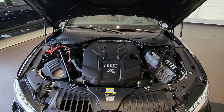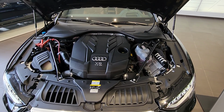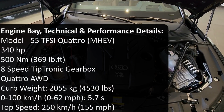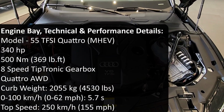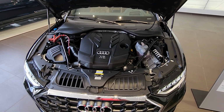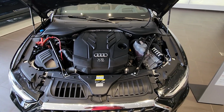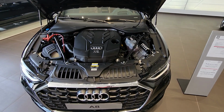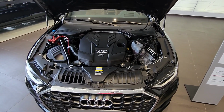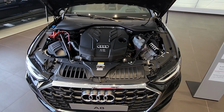So here's the engine bay of the Audi A8, and like I told you, we have only the one version, the 55 TFSI. So that is the 3-liter turbocharged V6, and it produces 340 horsepower and 500 Newton meters of torque, and it is attached to an 8-speed Tiptronic gearbox. And like I told you, it has Quattro all-wheel drive. So altogether this package moves the A8, which has a curb weight of 2055 kilos, from 0 to 100 in just 5.7 seconds, which is again pretty nice. And it has a top speed limited to 250 kilometers per hour or 155 miles per hour.